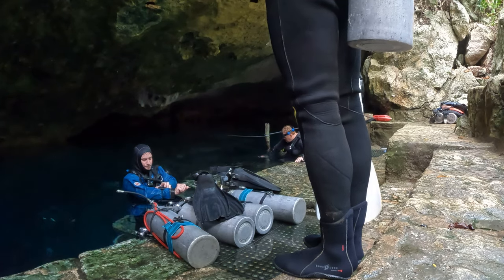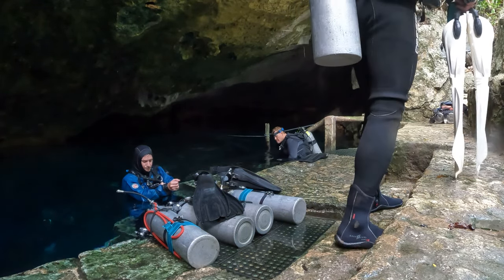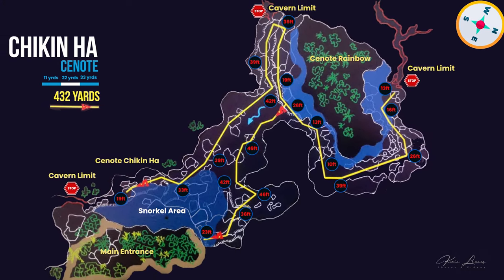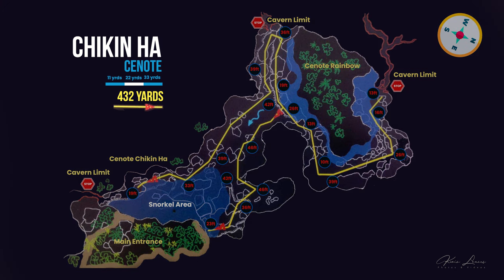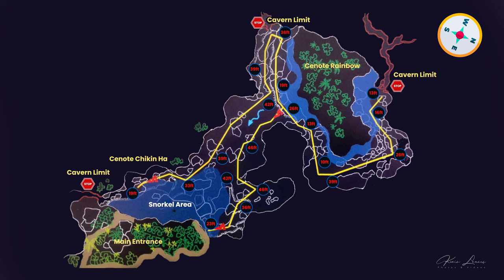We gather around the stairs at the entrance and initiate our dive. The usual dive package at Chiquinha Cenote consists of two dives. On our first dive, we'll follow the first path on the left side of the entrance, or for advanced audiences, the west side of the cavern. It's usually a 40-minute dive. After our surface interval, we'll come back and dive the right side.